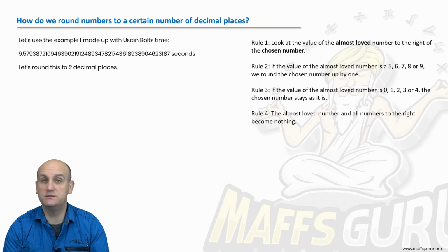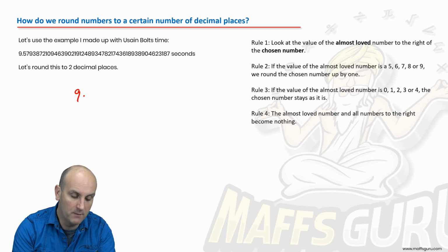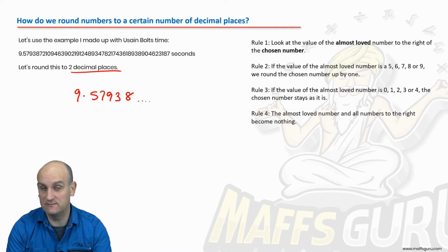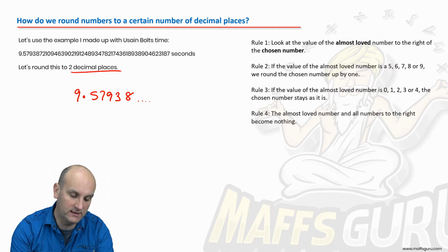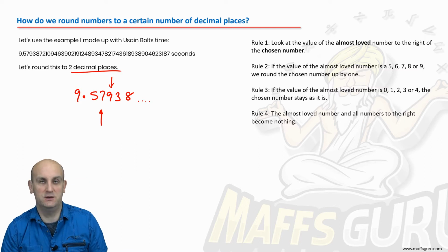Let's round this number to 2 decimal places. It's close to the one we've got, but let's just check. So we've got 9.57938. It goes on, but because it wants it to 2 decimal places, which one of these numbers is my second decimal place? Well, here is my decimal point. Here is the first number. So there is my chosen number. Here is my almost loved number. Ask yourself the question, is it a 5, a 6, a 7, an 8, or a 9?